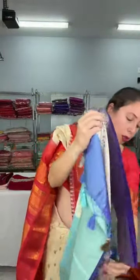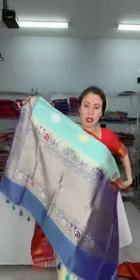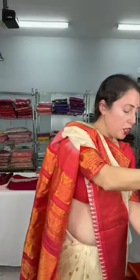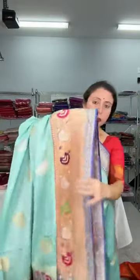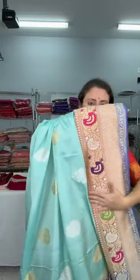Now let me first show the pallu of the sari. Look at the pallu of the saree. This is the pallu of the saree. And the color combination is light bluish green with mauve. It's a beautiful saree. Look at this. And look at the border of the saree. This is the lower border of the saree with full Meena work.